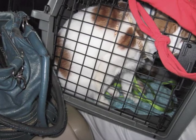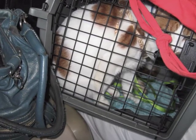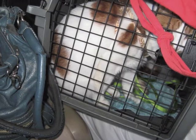Bring a good supply of towels so you can change them in the crate in case they get car sick or have an accident.